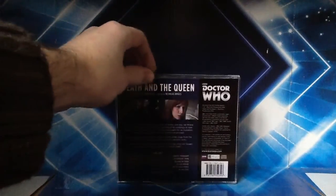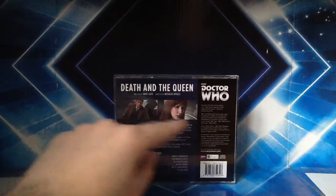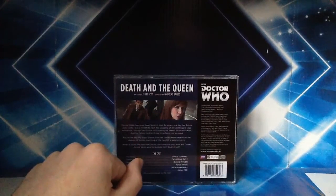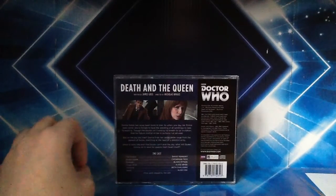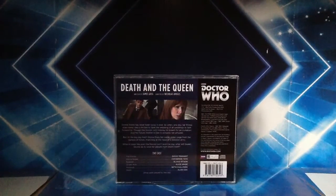If we take a look at the spine as well, though, we've still got the 10th Doctor with the blue background, which is seen on all three of these releases, and this is release number 3. And at the back, yet again, you've got an alternate picture of the front cover, but we've also got a little different picture of Death there, as well as a picture of the castle. There's your plot, and there is your cast for the story, and the runtime is approximately 60 minutes.